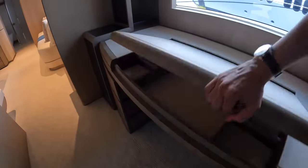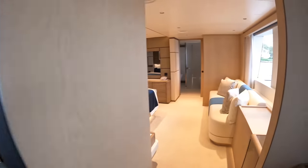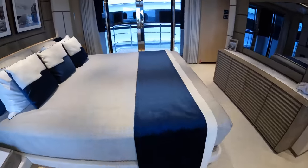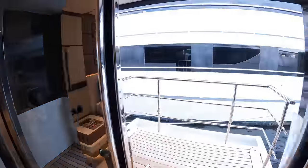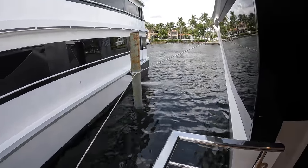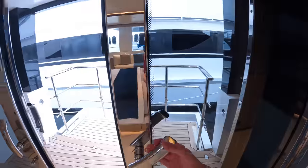Starting with this dressing table, you have a huge walk-in closet. You have seating over here. And then, of course, your king bed. And this is such an amazing feature. You have a little private oasis out here with 2 sliding glass doors. There's not furniture out there currently, but obviously you could put a couple of chairs and a little coffee table out there.